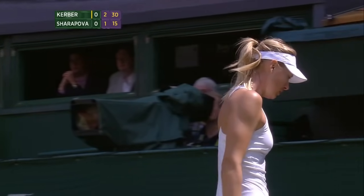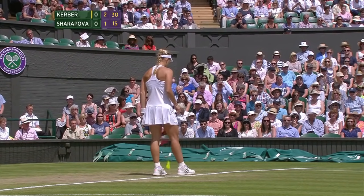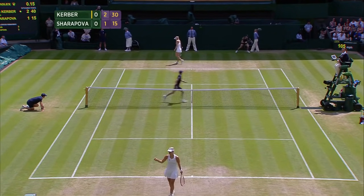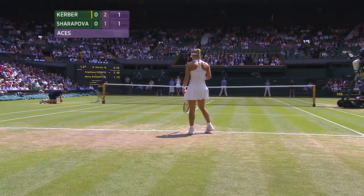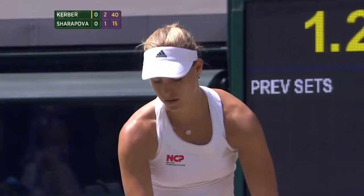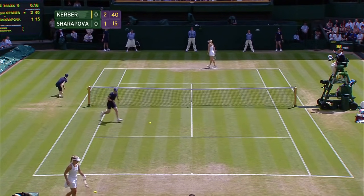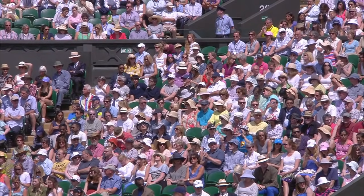30-15. First ace from Kerber. 40-15. Well, that will help her cause, Kerber, if she's able to get just a couple free points on that serve. It's going to be huge for Kerber. Game, Miss Kerber. Solid service game from the German number one. Miss Kerber leads 3-1 in the set.